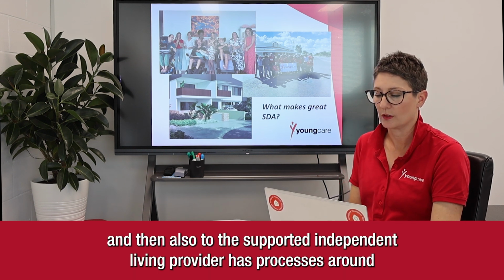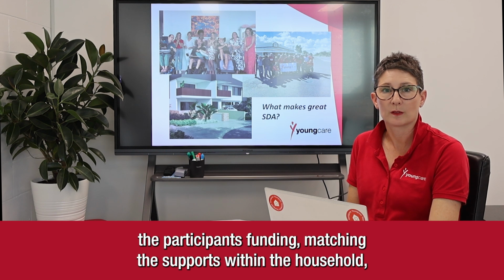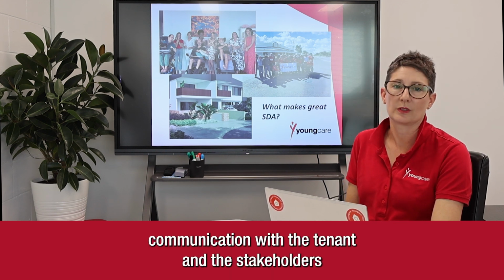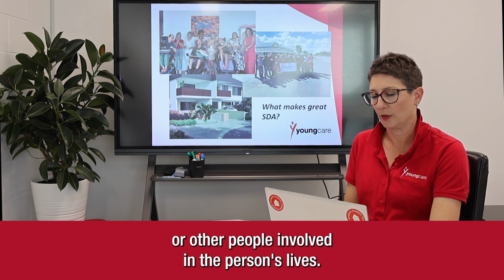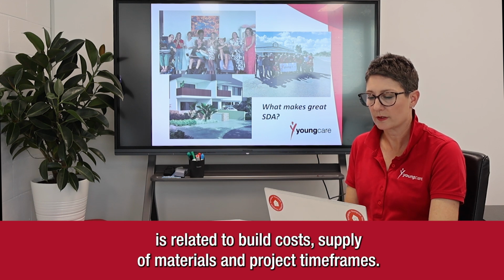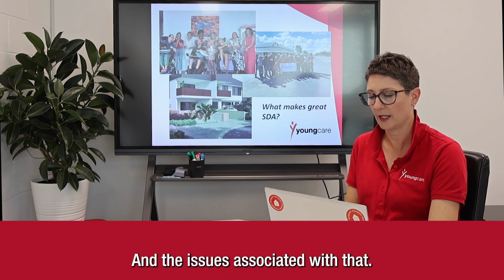And then also the supported independent living provider has processes around the participants' funding, matching the supports within the household. Communication with the tenant and the stakeholders can also cause delays to tenancy if there's difficulty getting in contact with support coordinators or other people involved in the person's lives. The next threat is related to build costs, supply of materials and project timeframes. So that's just reflecting the building industry and the issues associated with that.